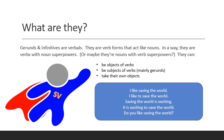Well, what are they? Gerunds and infinitives are verbals. These are verb forms that can act like a noun. Now, nouns can be subjects, objects of prepositions. Well, these can too. In a way, they're verbs with noun superpowers, which is why I have this funny little superhero on here, the super verbal guy. Or maybe they're nouns with verb superpowers, however you want to look at it.